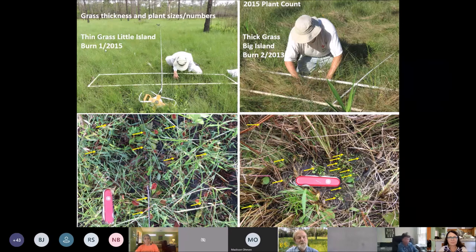And looking at this particular one, this was a burn that was done. And this is Little Island. And you can see this is the same knife. You can see the size of those plants. So it's about the size of my knife here.